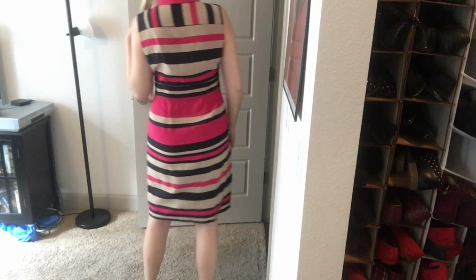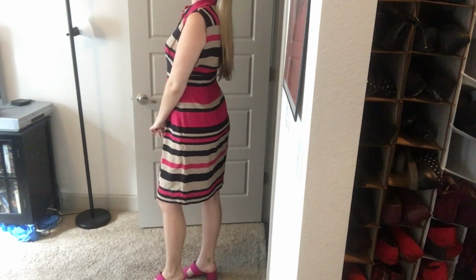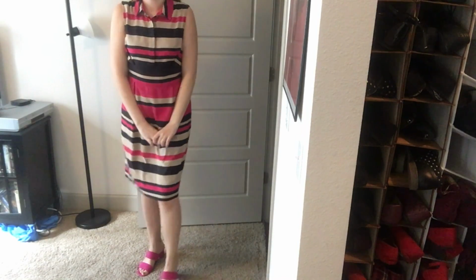I wasn't in love with it though, again, because I wanted it to have a higher contrast in the colors, but I would recommend it. And it is nice. The buttons up top actually are functional, so you could button it up higher or lower depending on your preference, and it's got pockets.